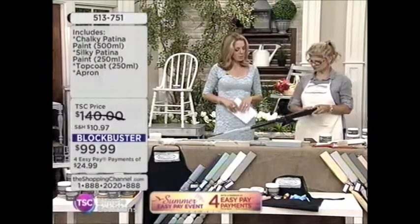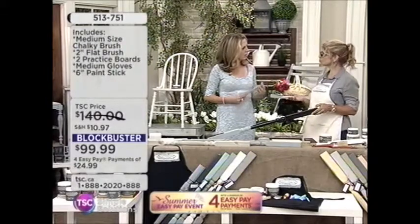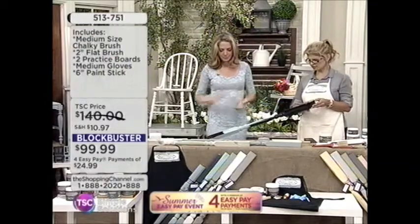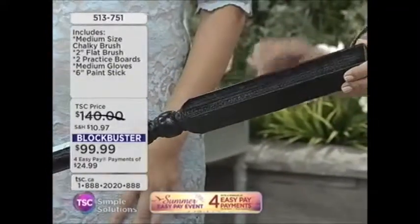Really having some fun with us. Go out garage sailing, pick up a few pieces. But you'd be surprised what you have in your home that can be painted, because paint can change the look of them altogether. So I wanted to show you how this is black oil paint. Oil and shiny.